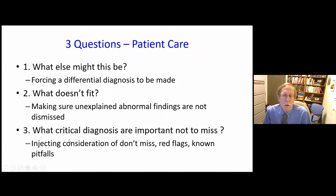So to summarize, and again, to add some practical ways you can take this into your practice, I distilled 3 questions related to individual patient care. Number one, what else might it be? You're looking at a patient who either has something that seems straightforward and well explained, or something you're scratching your head about. So, forcing a differential to be made.